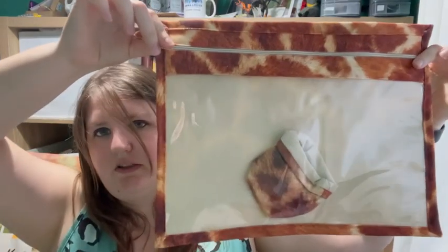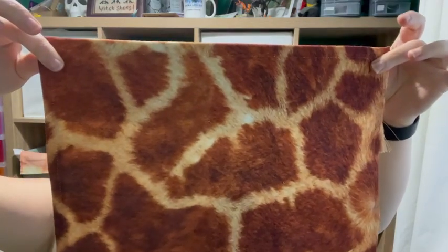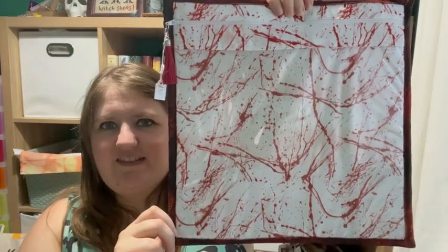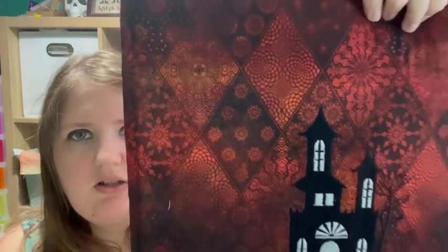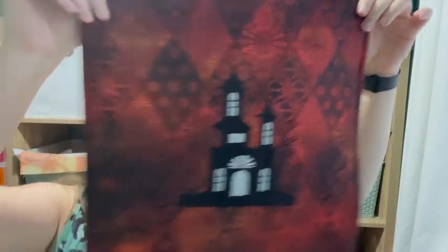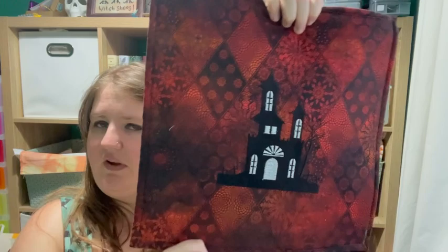Then again from Stitch Mania Stash was this giraffe vinyl front with the little ort catcher. And then blood splatter. I mean, how amazing is that? And then on the back is like a haunted house. But I just love this backing fabric. Yeah, really excited about that. And I think she said this glows in the dark. The white glows in the dark. I've not tested that out.